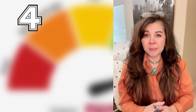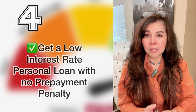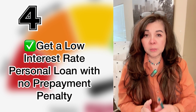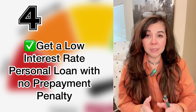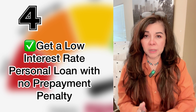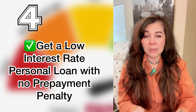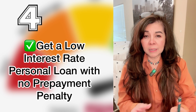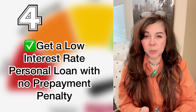Number four, and something that you may want to consider if this can apply to you, you can take out a personal loan to pay off your credit cards. Now, just make sure that the interest rate on your personal loan is lower than your credit card rates, because most of the time with a revolving account, it is a variable interest rate, and usually it is higher than your interest rate for a personal loan.